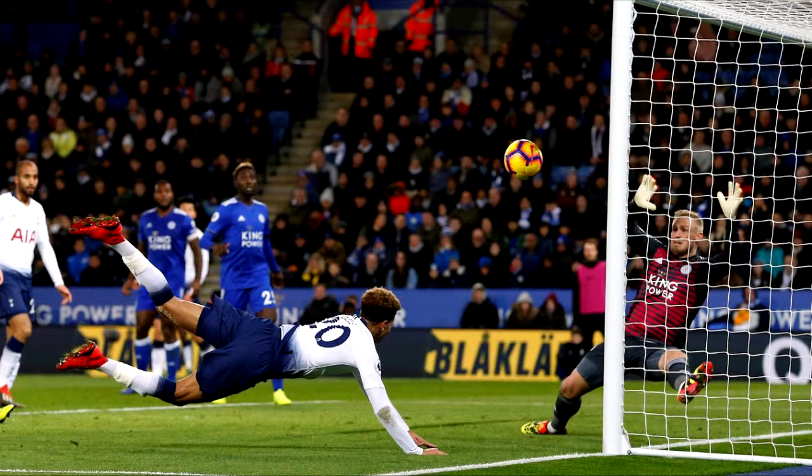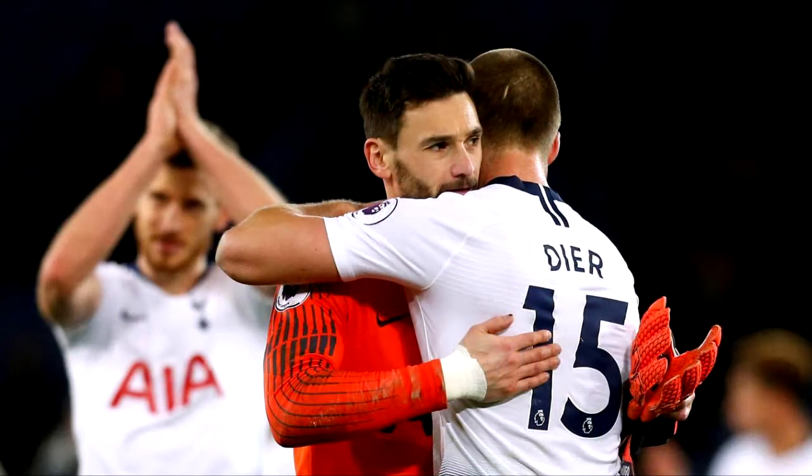And it was pretty much identical to Dele Alli's first goal for Tottenham. Same arena at the King Power, against the same keeper, Kasper Schmeichel, the same part of his body, his head, the same place, back post. It's like a mirror. If you compare the two goals, his first and his 50th, it's unreal how similar they are. And that's how the game ended, with Tottenham picking up the rather comfortable win.